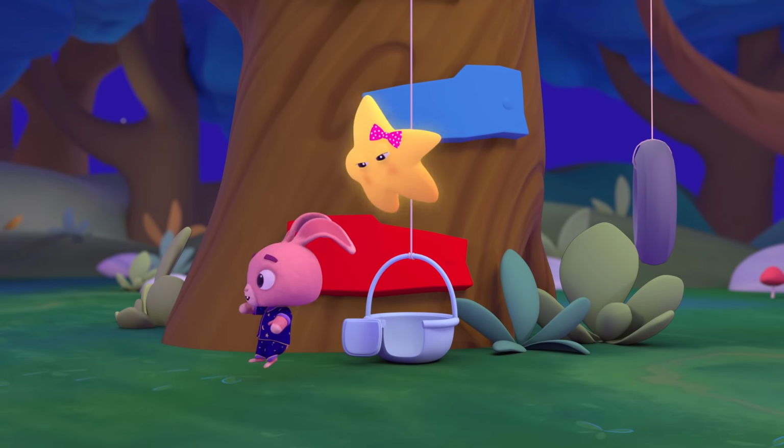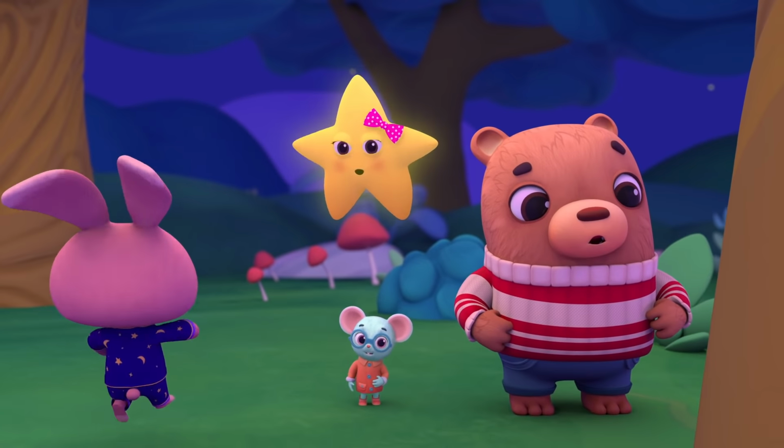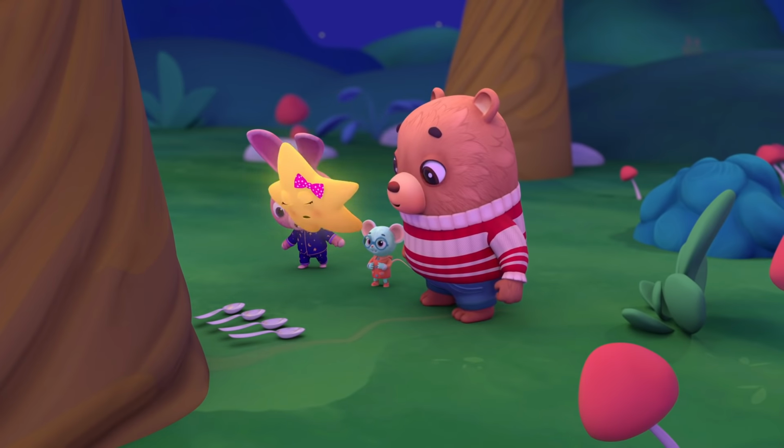Twinkle, come and join us. Twinkle, come and see. Look at what we found here. Oh, what can they be? Spoons all bright and shiny.